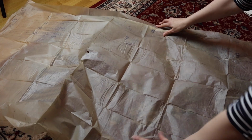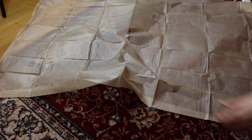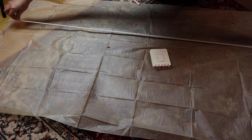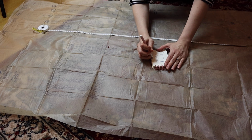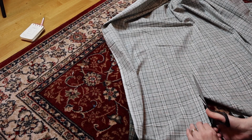I normally trace my patterns, as it's easier to keep the original pattern and make modifications to the copies. However, I have never understood the need to make patterns out of rectangular pieces. In Finnish sewing patterns, the rectangular pieces are usually given measurements and you can just cut the pieces without a pattern. With a checked fabric like this, I can just follow the lines on the fabric.